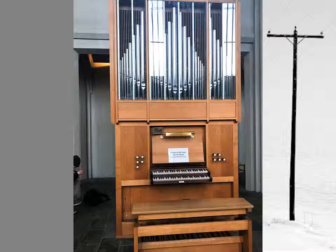The organ is pretty much right at the front of the church, so if you're an organist who has papers all over the place, there is nowhere to hide.